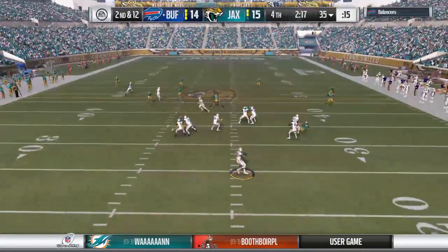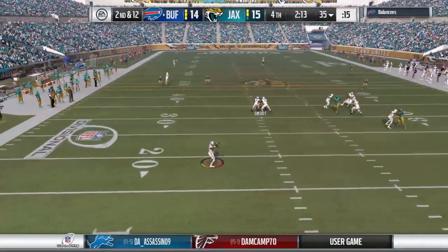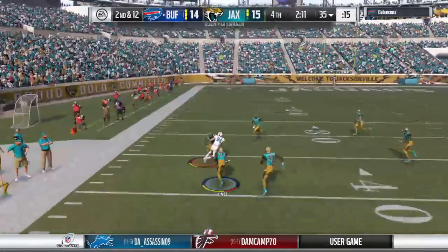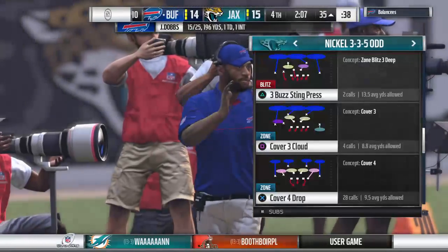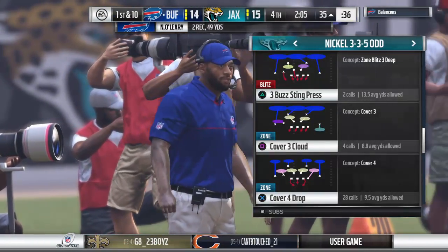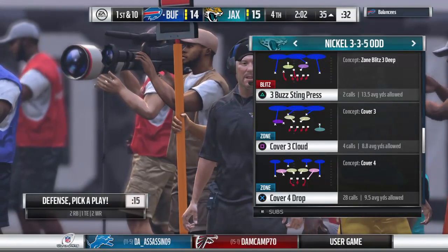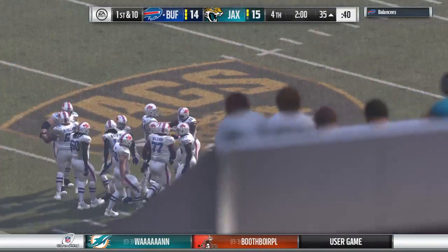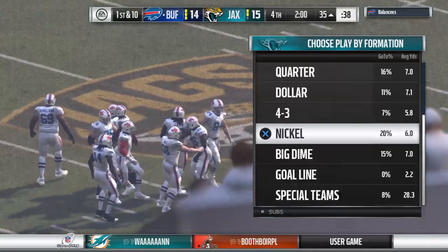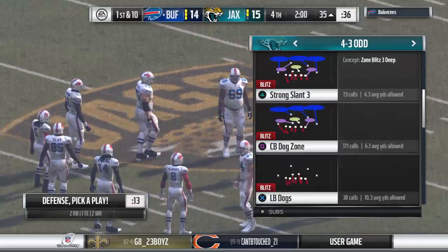Off the play fake, he'll look to throw. Dancing to his left. Looking left side, and it's complete. He got 29 yards that time. And let's see what the defensive coordinator may have up his sleeve here to try to get this final last stand and win this football game.